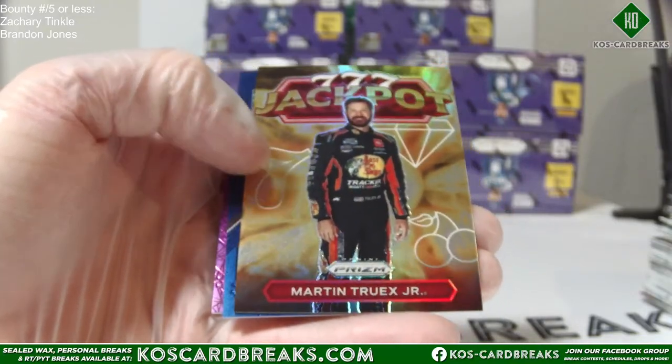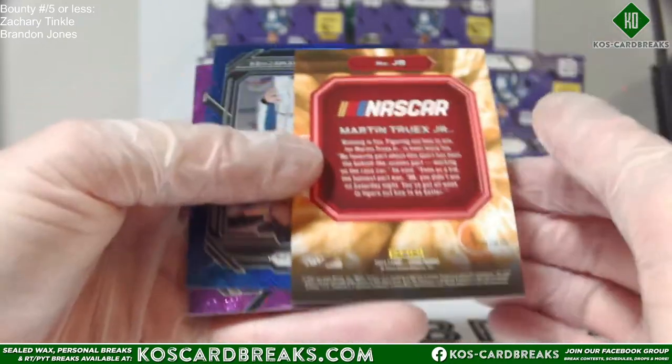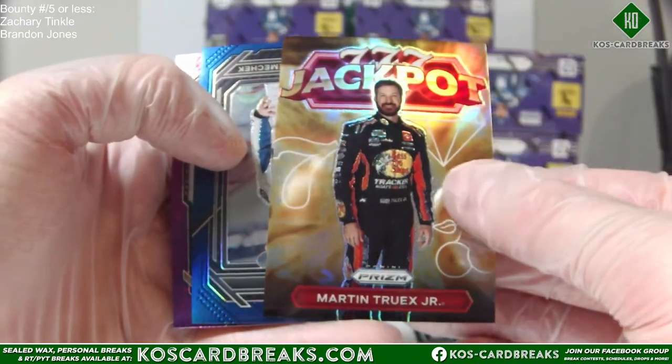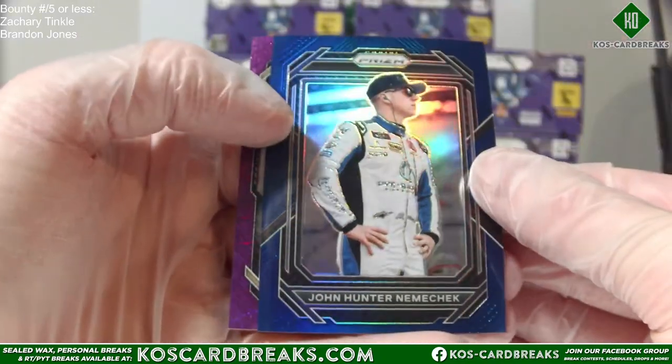I understand a little bit more now on the rarity. Jackpot, 777 Jackpot, Martin Truex Jr. So cool looking cards. They're not case hits or anything like that, but it looks like maybe every few boxes. Maybe we'll get probably three or four put in the case, something like that. But anyway, nice hit there. Martin Truex Jr., I like the look of him a lot.